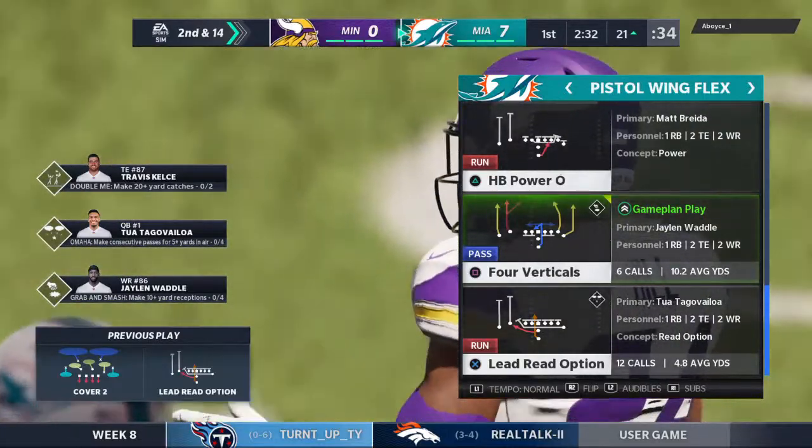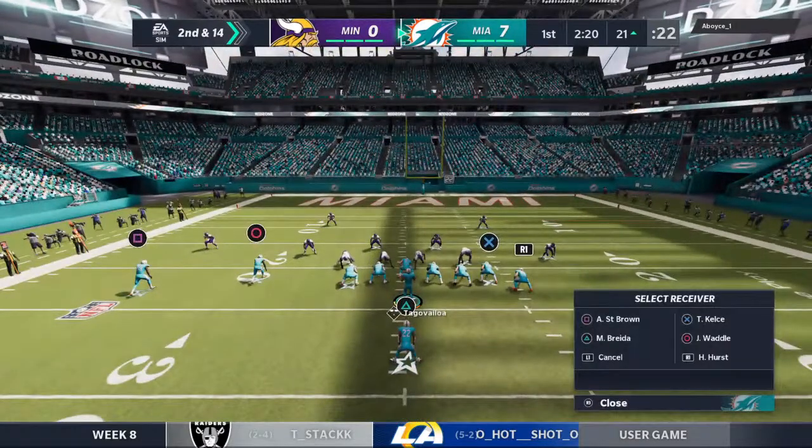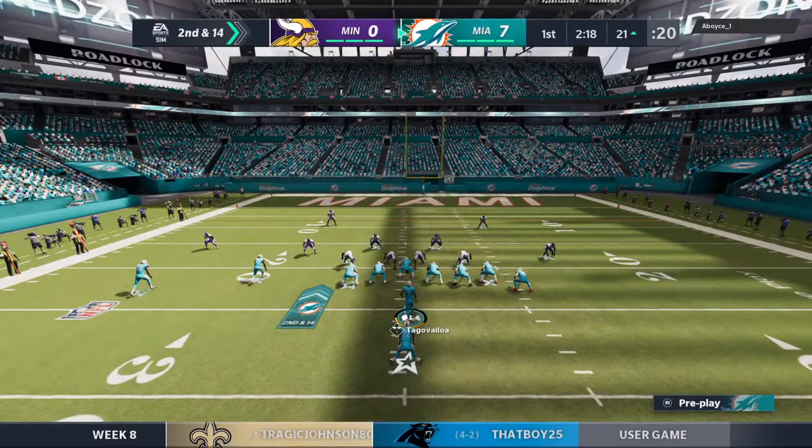It's a loss of 4 on the 1st down play. So still 14 yards to go, 2nd down.